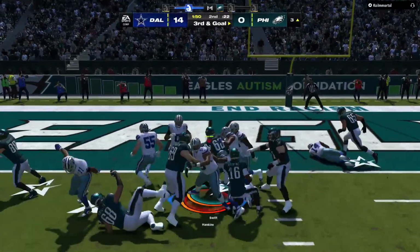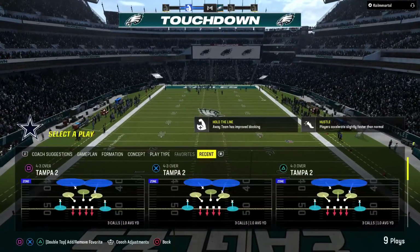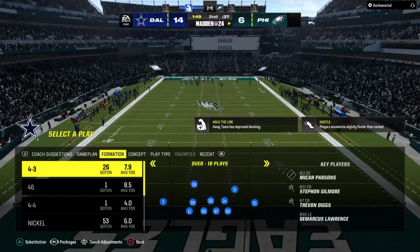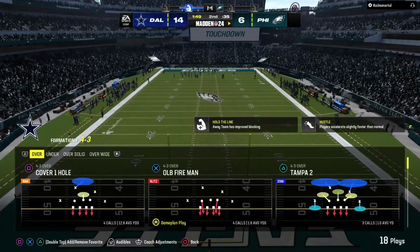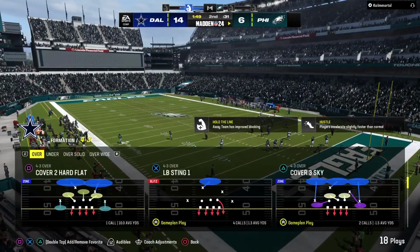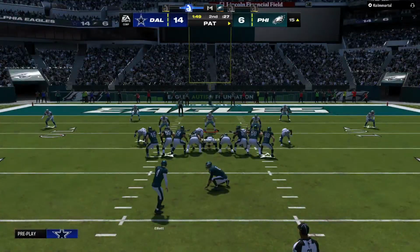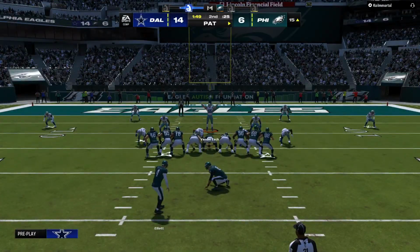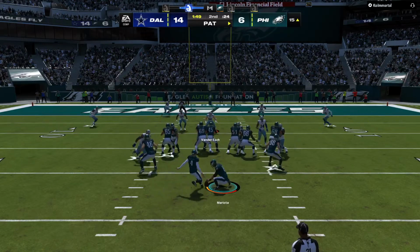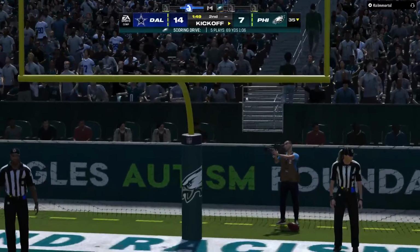Swift will take this one in for an Eagles touchdown. On for the extra point, Jake Elliott. And that one makes it 14-7.